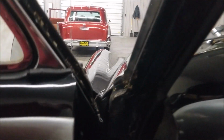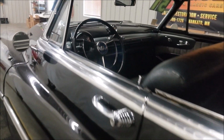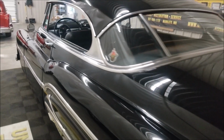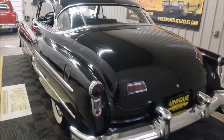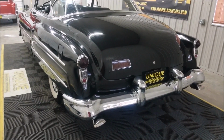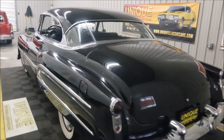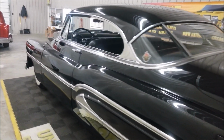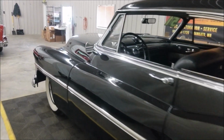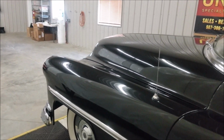Slip around to the back. You can hear this one run. We'll check out that engine bay. Door closes nicely. Nothing too crazy out of the exhaust. Just a nice little rumble coming out of that Rocket V8 underneath the hood. I'm going to slip up to the front. Pretty big hood here. I'm going to pause this video a second. It'll probably take me a couple hands to get that open. So give me a second. Let's check out that engine bay.